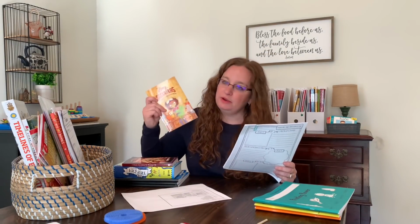What else do I have in here? Okay. Our read alouds for the summer are going to be Zoe and Sassafras. I own all of them. We did not read them last year like I wanted, so I made them a priority this year. And then I have just like coloring sheets or things that they can do with their hands while I'm reading aloud.